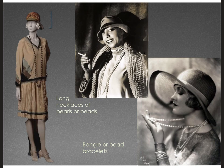Real pearls were, of course, very, very expensive, and strands this long would have been prohibitively expensive for almost every woman who walked this earth. But for that lucky one percenter woman, they might have been actual pearls. If you couldn't afford real pearls, glass beads would do fine.